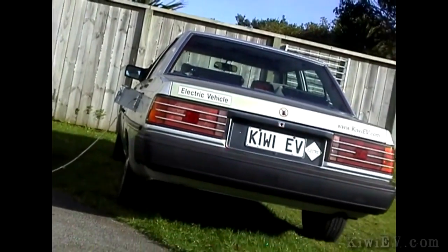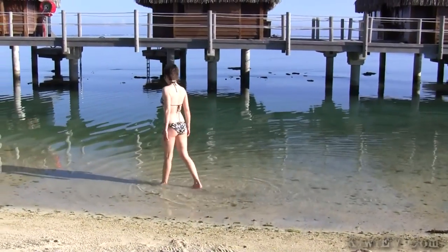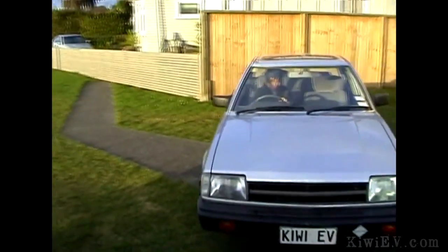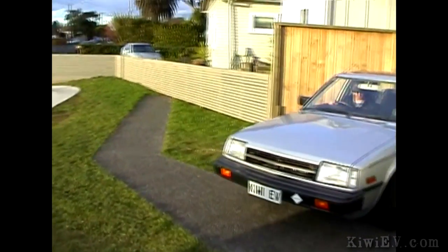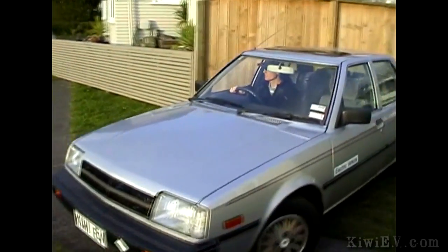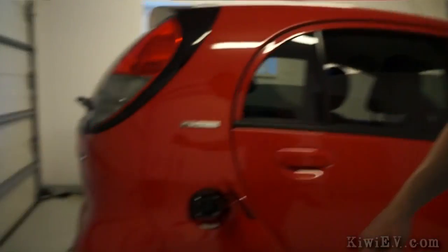Many will remember I did something similar with my electric car conversion, taking the money I used to waste on gas each week and putting it in a jar for our honeymoon, which was epic, as you can see. And I still think about the original Kiwi EV often, in particular that familiar whining noise the controller made, something most electric cars don't have. But this gave me a pretty interesting idea. People often say that electric cars are too quiet and they have no soul, but I'm going to prove them wrong. Check this out.